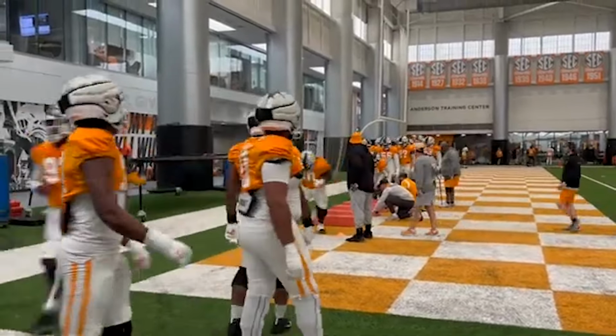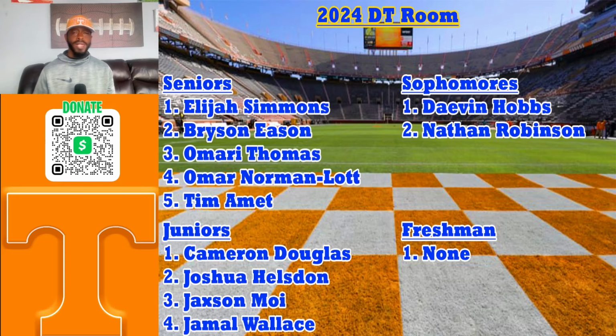But Omar Norman Lott has gained some weight. He's already extremely twitchy. I said, hey, if he gains just a little bit more weight all of a sudden, I mean, what the heck are you going to do with him? I think Bryson Easton also gained weight. So, Big O and Big E, they're not much of sack guys, but they're going to be very productive. I think just as far as stopping the run, maybe we'll see some tackles made in the backfield, tackles for loss, things like that.